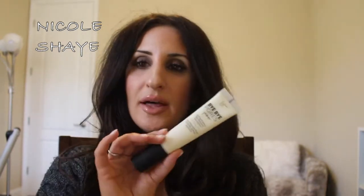Okay, the IT Cosmetics Bye Bye Pores Primer. I seriously love this. I know I haven't had this for very long, but it is that good. Like I said with the other, it comes in a pump. It is very lightweight and just blends into your skin. You don't need a lot of it. You need just the smallest bit just to massage it onto your skin. It makes your skin feel like silk.